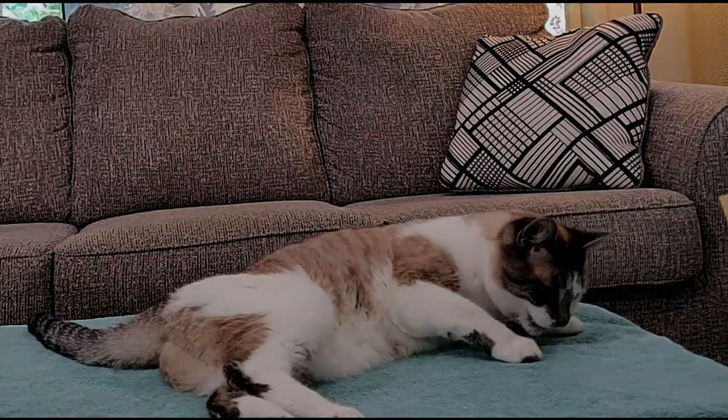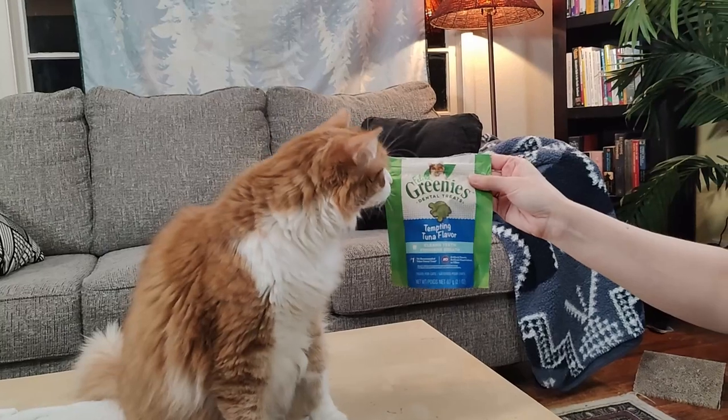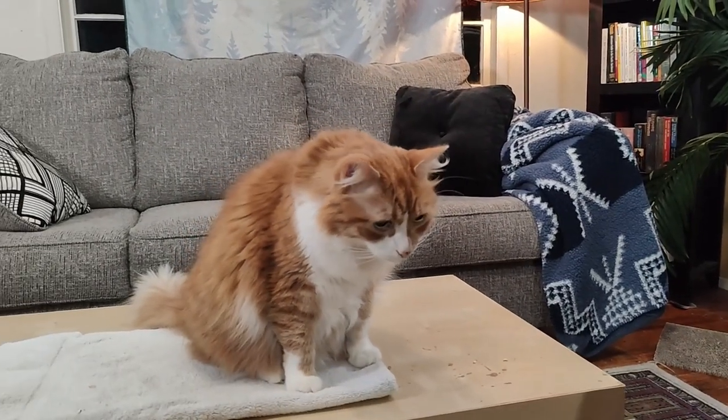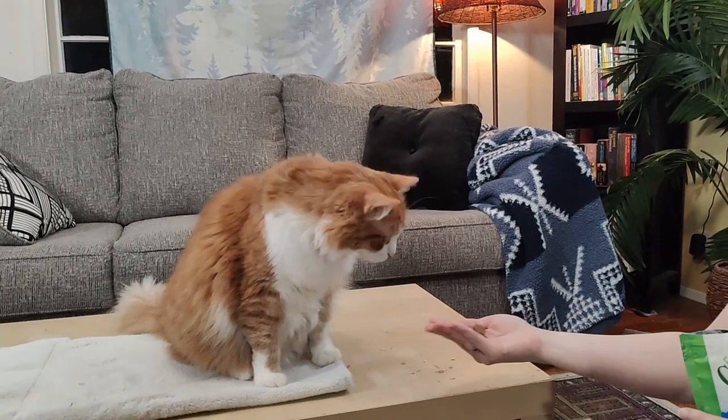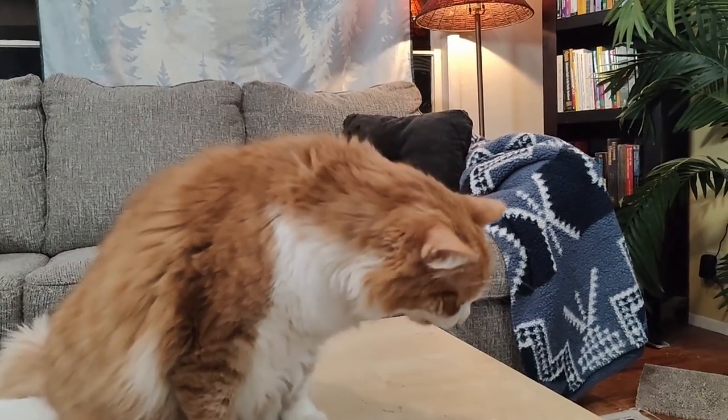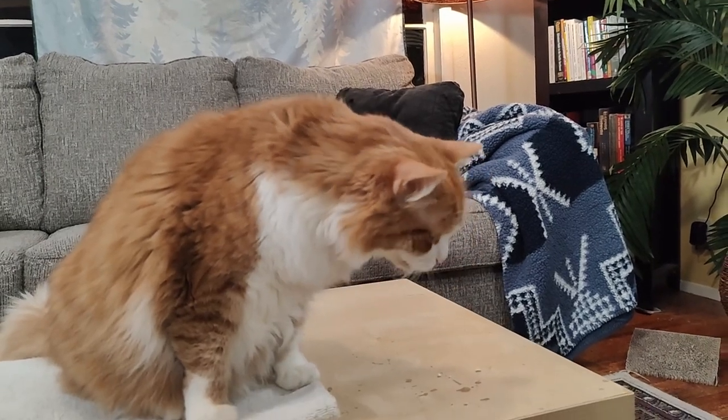If your cat prefers crunchy, dry treats, I recommend Feline Greenies Dental Treats. These treats are larger than most dry treats. They're among the few cat treats approved by the Veterinary Oral Health Council, so that makes them worth buying.